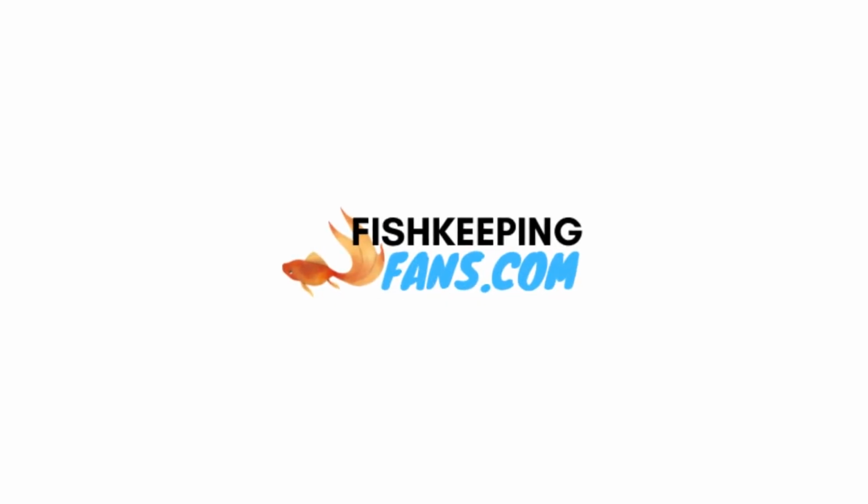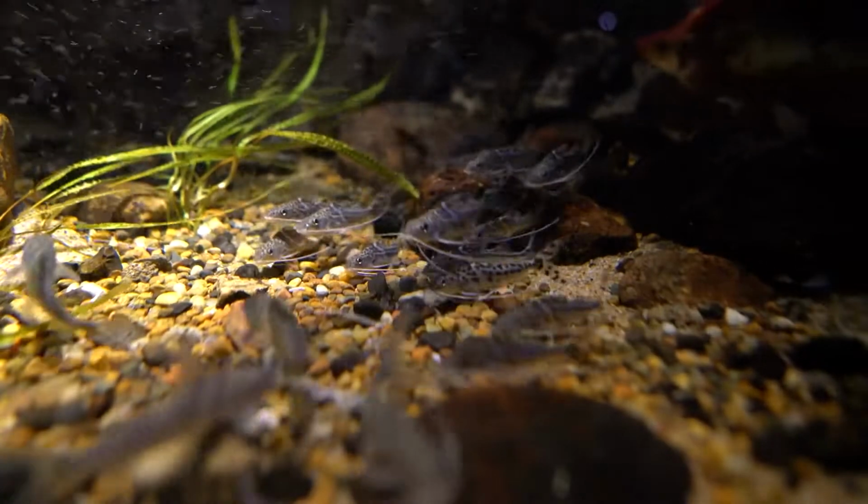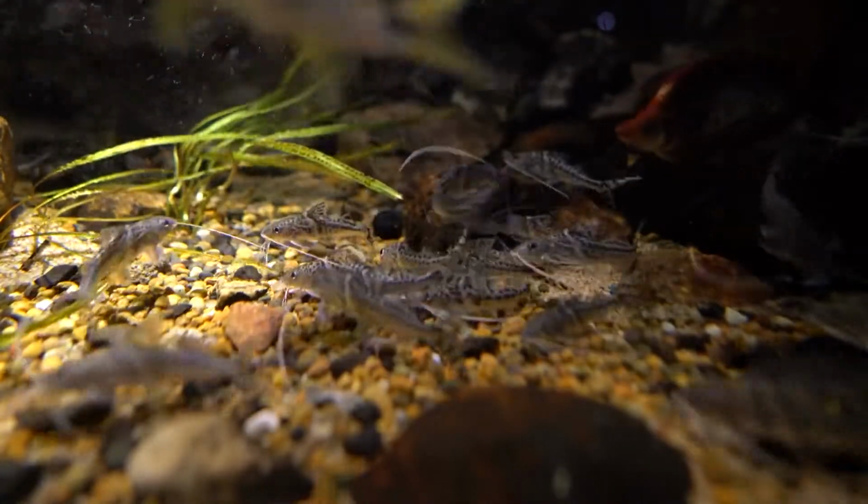A very popular species for the hobbyist, the Pictus catfish can be found in many a tank and is easily spotted. Keep watching for more about their basics and care. Behavior. The Pictus catfish is a reasonably peaceful species and gets on well with appropriately chosen tank mates.